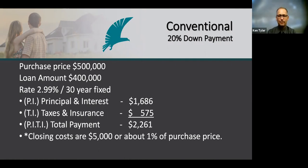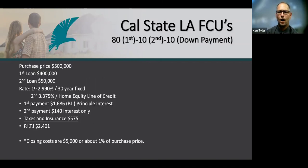As you can see, the payment's getting down there quite a bit. I'm going to go back, if you could go back to the Cal State FCU 80-10-10 on the numbers. Okay, I just wanted to take a look at this again. And you know what? I stand corrected. I wanted to correct this, those numbers are correct. For some reason, I was thinking that first needed to be bigger than that. But just at a glance, in looking at it, it's absolutely correct.